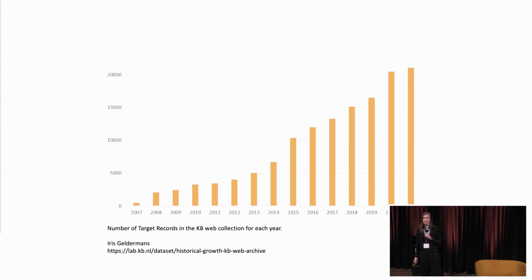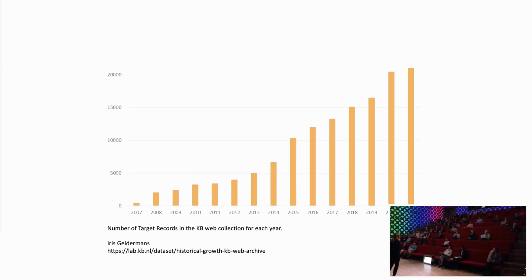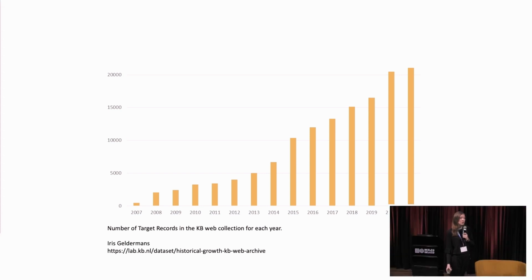So indeed, what we see here is the development of how the web archive collection in the National Library has developed over time. The National Library in the Netherlands actually started to collect already in 2006, but in 2007 they really started to have the first crawls, and they continued developing their collection until today, which is at the moment a little bit more than 20,000 target records.